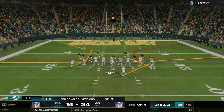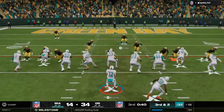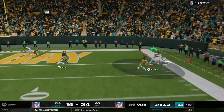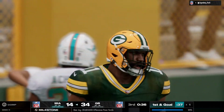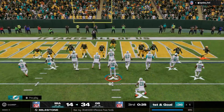And let's see, the Packers defensively 6 DBs, so a dime look on 3rd. Could play coverage or bring pressure. And so close, he gets it to the 1. Out of bounds right there. They're able to convert on 3rd down, and that sets up a 1st and goal.